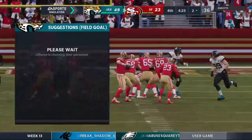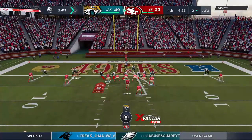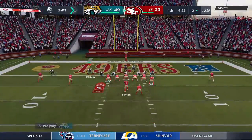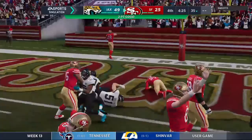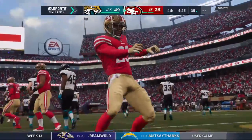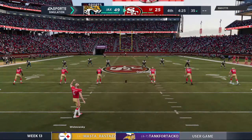Deebo Samuel, his 5th touchdown now on the year. And the forced fumble defensively leads to 6 points for the Niners. They'll try and run for it with Johnson. And he will get into the end zone to shave 2 more points off the deficit. Jaguars 49, 49ers 25.